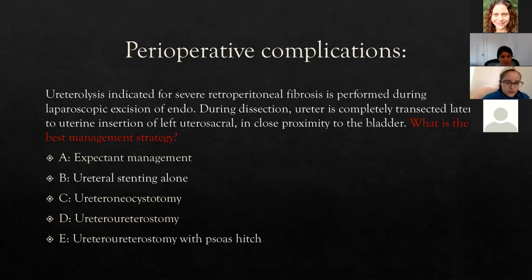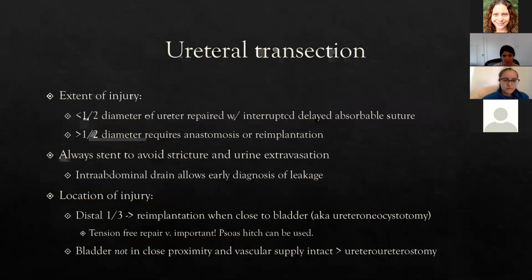I think you can do a ureteroneocystotomy. And why did you choose that option? Because you're really close to the bladder already, so you can kind of re-implant the ureter. Exactly. Let's get into that a little bit.